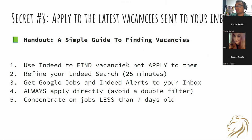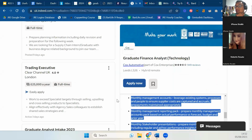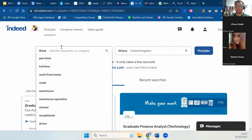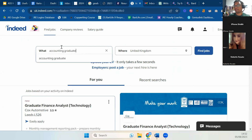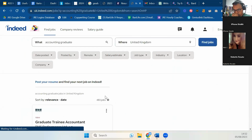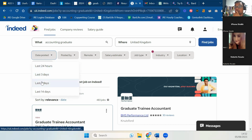So I just want to show you something. So first of all, here's Indeed, right? Career fairs, okay, that's interesting. So say for example, somebody said that they wanted to work in accounting graduate. So you look for accounting graduate in the UK. That gives you 483 jobs, right? So first of all, you only want jobs that have been posted in the last 7 days.